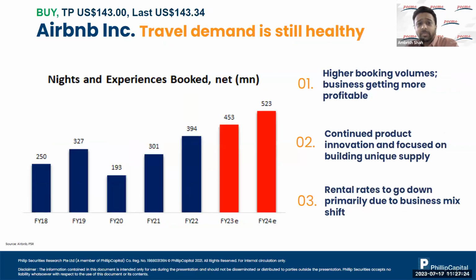So moving on to my second counter pick, which is Airbnb. We believe that the travel demand is still healthy. If you look at the chart on the right hand side, in FY22, the bookings volume already surpassed pre-pandemic levels. And we expect the volumes to surge by about 15% CAGR over the next 2 years. This is mainly because of urban and cross-border travel recovery after the COVID-19 restrictions have eased.